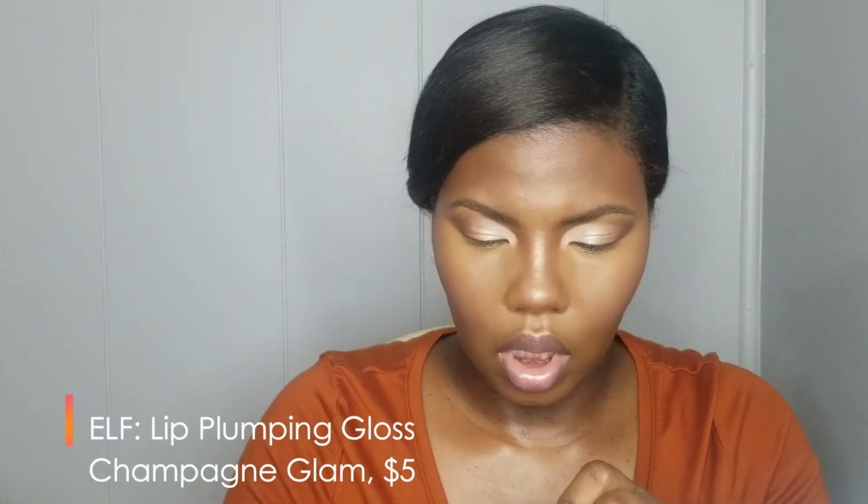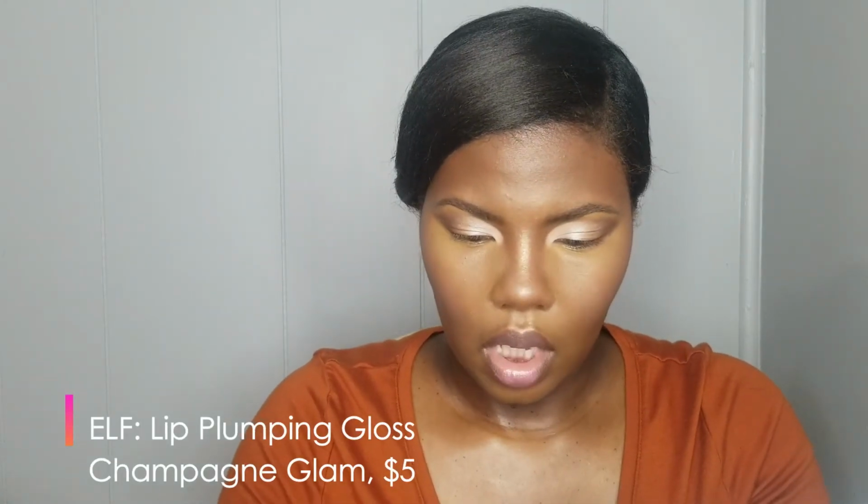But this is a lip plumping gloss in Champagne Glam, and I just feel like it goes with this look. And I could open this properly. Listen, I'm not mad when stuff is closed up good, because then I know nobody else used it. I just gotta get it open. Okay. Now, I'm not using this for the plumping effect, because my lips are quite plump enough, but I just like the way it looks.